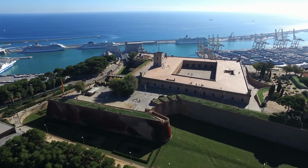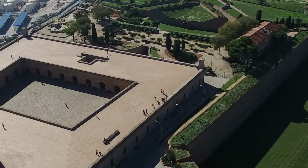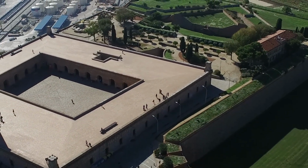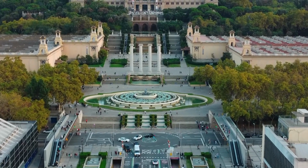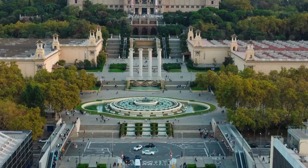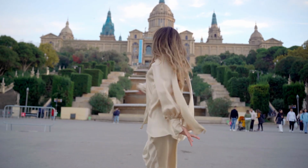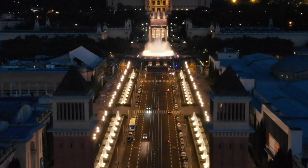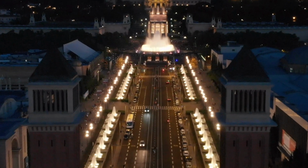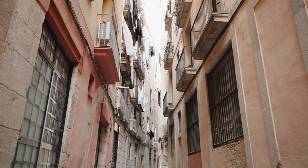This place has more stories than your grandma's attic. Seriously. But wait, there's more. Montjuïc isn't just ancient walls and stuff. Nope, it's also a museum jackpot. Think treasures and mind-blowing art packed into every corner. And hold on to your hats, because here comes the star of the show, the magic fountain. When the sun takes a break, this bad boy turns into a light and music extravaganza that'll make your jaw hit the floor.